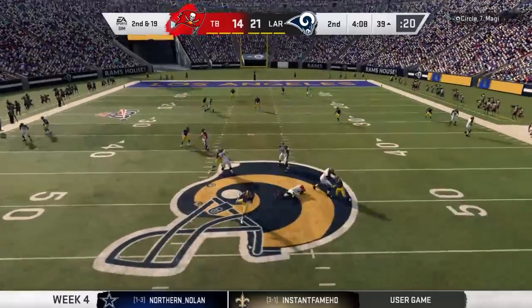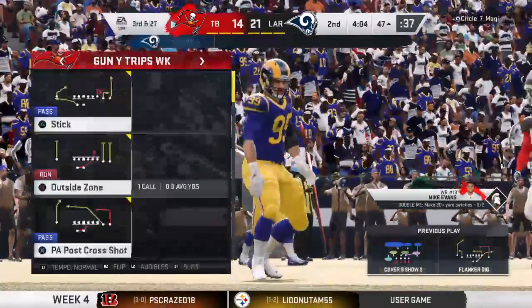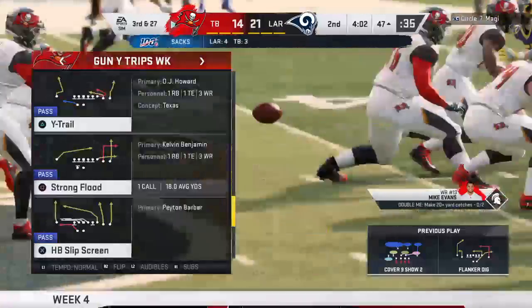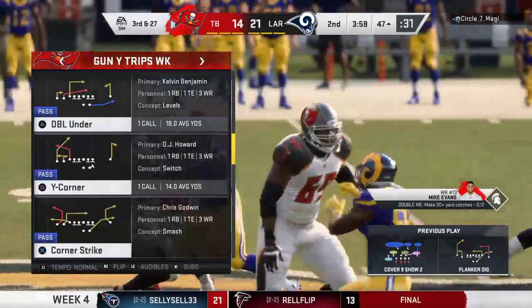Another try after the first down sack. Winston, and he's going to go down again. The defensive player of the year, Aaron Donald. And that'll bring up a 3rd down and very long.